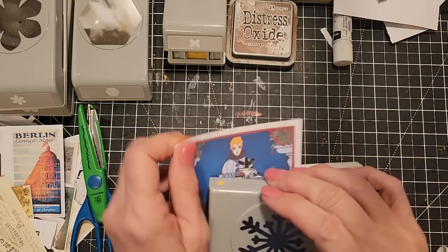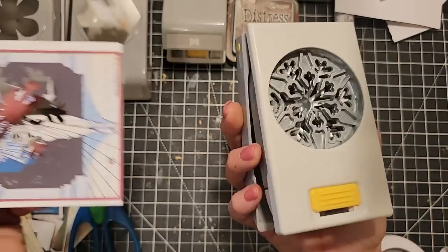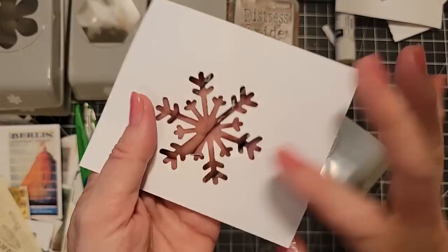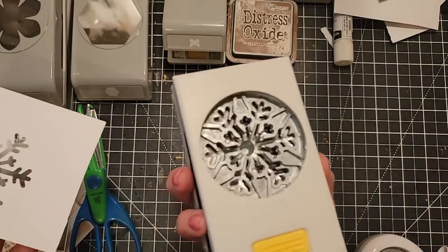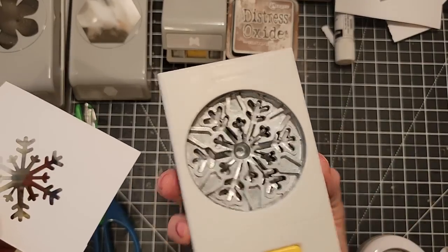What am I going to do with all these negatives? And sometimes these fancy foo-foo ones get stuck coming out because they have all these little tiny pieces that want to get hung up on the paper punch. So that's probably why I don't use the paper punches that much.